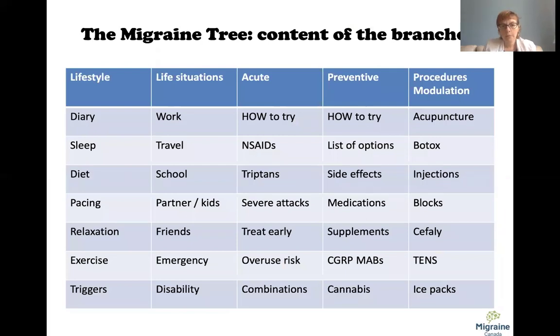So just a few examples of what you can find in the branches. Lifestyle is all about physio, exercise, sleep management, life situations. We're building that category. So how to deal with school, how to deal with travel, the acutes, how to use the acutes, how to combine them, how to avoid overuse, and then the world of prevention and procedures and blocks and things like that. So will that replace an actual psychologist or an actual nutritionist? No, it won't. But it will give you a little bit of basics to grasp how you can tailor your own plan.